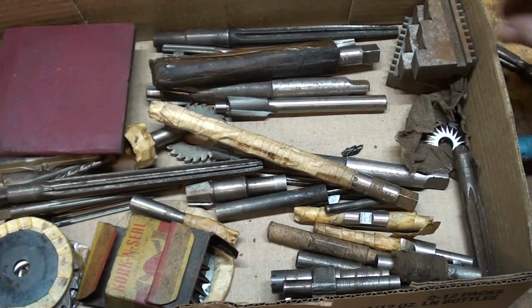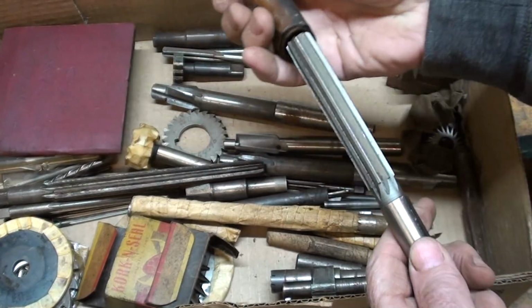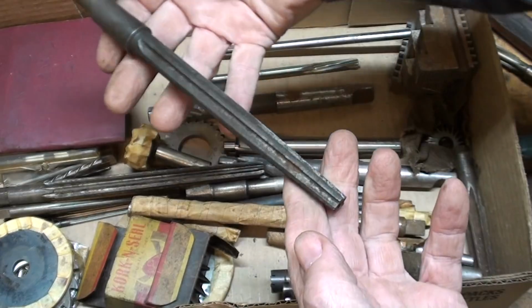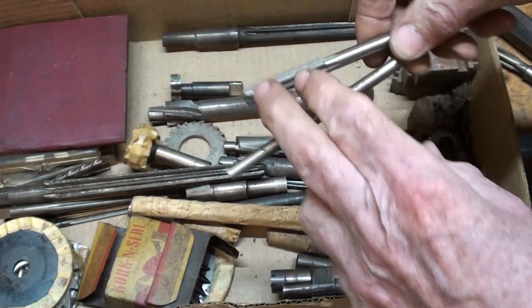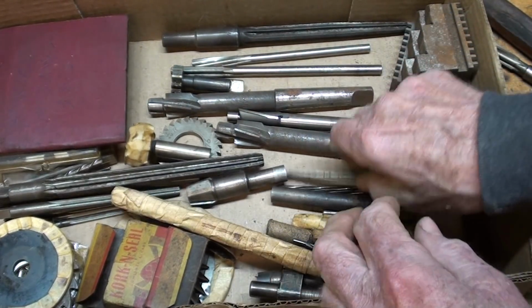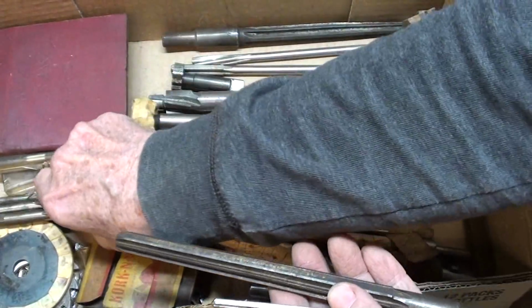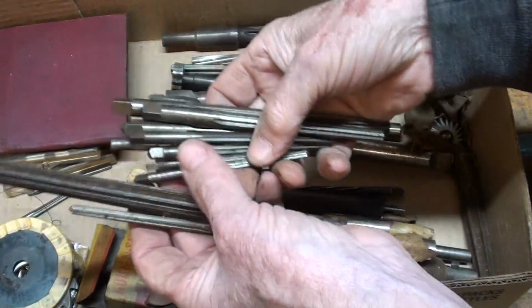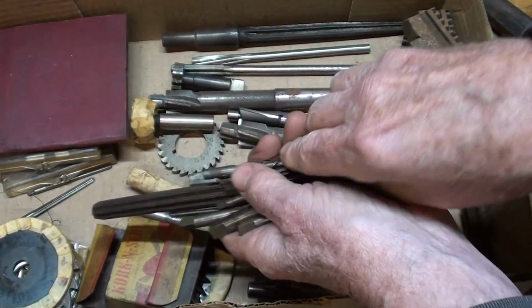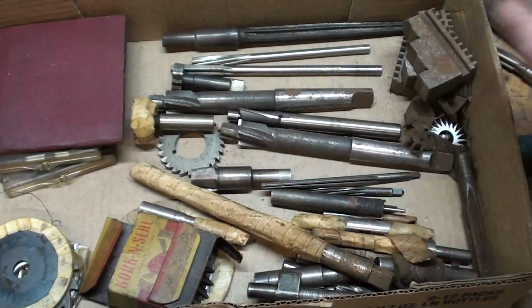That's a 1/2 inch. There is a 3/4 hand reamer. I think that's called a bridge reamer. I'm not totally sure. And a couple of chucking reamers. More than a couple. And then quite a few tapered reamers for machine tapered pins. What looks to be here like a full set. And some small ones here. So at least a dozen or more of these tapered reamers.